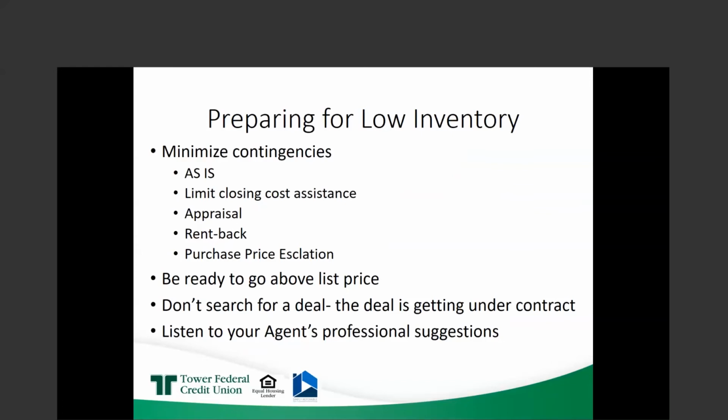And then, of course, we're seeing a lot of purchase price escalation. What a purchase price escalation says is that you're willing to write an offer at a certain price, but you're willing to escalate the price up to a certain point in increments of however much, $500, $1,000, to beat any other offers that may come in that are a little bit better than your initial offer.